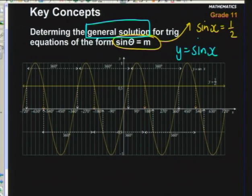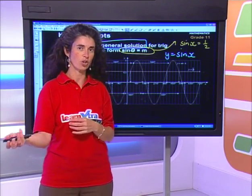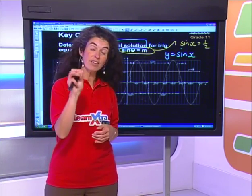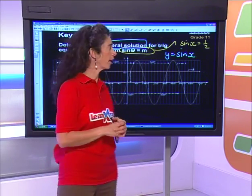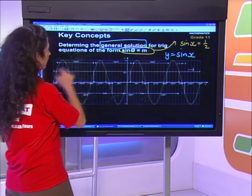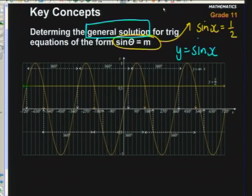When you use your calculator with a trig ratio, you often have the angle, and you would take sine of the angle in order to get the ratio. With a trig equation, we are given the ratio. We need to work out for which angle sine will have that ratio. So we're actually working with the inverse when we are trying to find the angle. Now, this line over here denotes the half value.